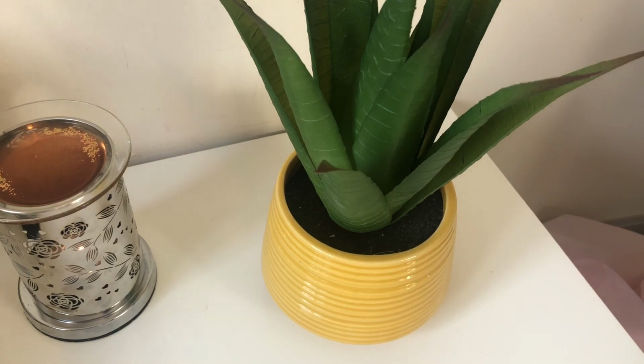I don't know where it's going to go. The house needs a full, like I need to go through the house and just completely gut it, because there's just stuff everywhere and it's getting ridiculous.